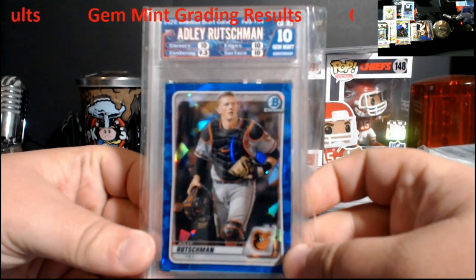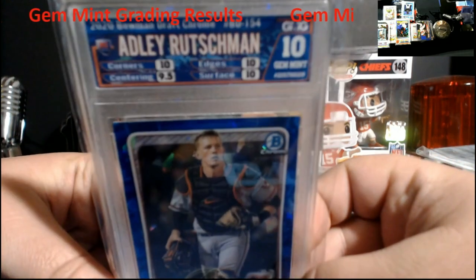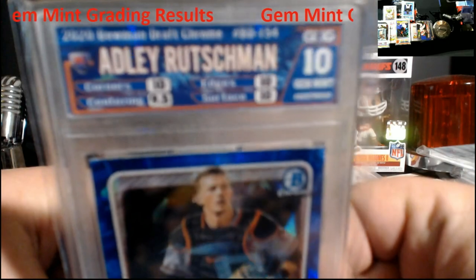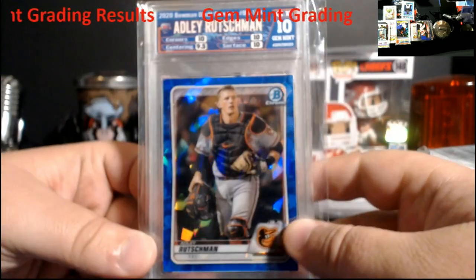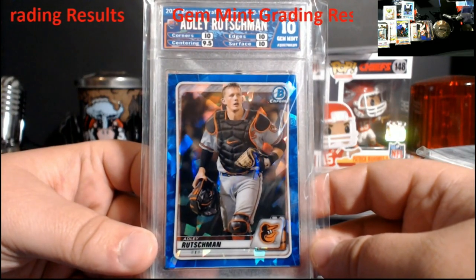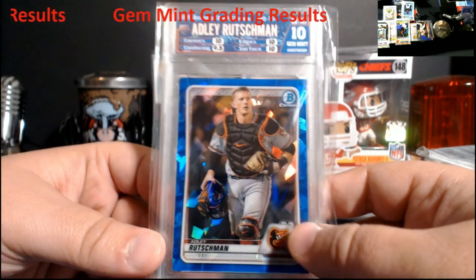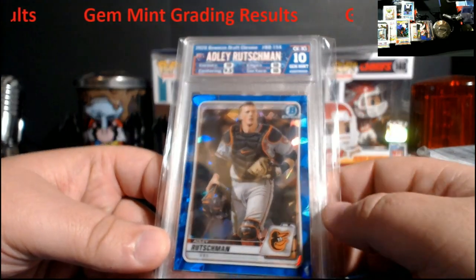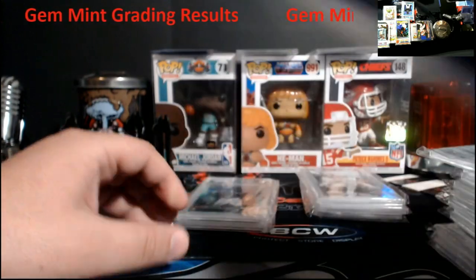Adley Rutschman, Sapphire, from Draft this year, or last year, 2020 Draft. There we go. 10, 9.5, 10, 10. Did well. I mean, the centering was justified on this when I sent it in. I'm really happy with it. It was just off a hair, so they gave it a 9.5, and it was top to bottom, basically. I'm pretty sure.